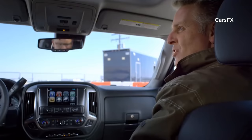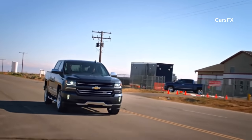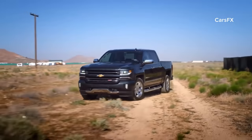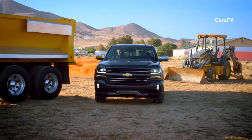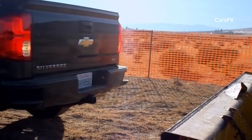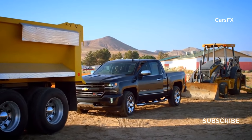You got it. Let's go. Eric, it's hard to believe that a truck this rugged could be such a pleasure to drive. It really is. Let's turn here and we'll park over there. Sure, this is easy. The rear vision camera helps you see what's going on behind you, and the front and rear park assist lets you know when you're too close to things in front of you or behind you. Piece of cake. Yeah, it really is. And it comes in handy on a job site.